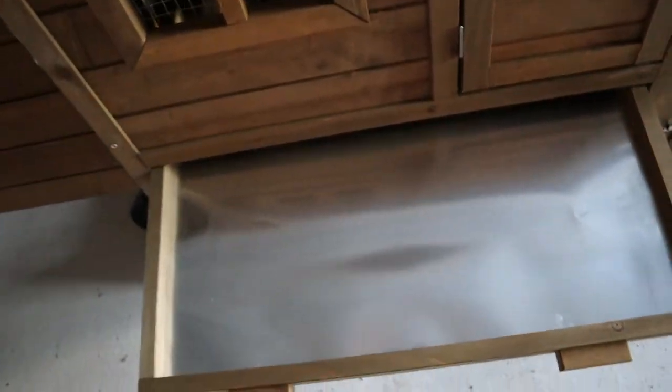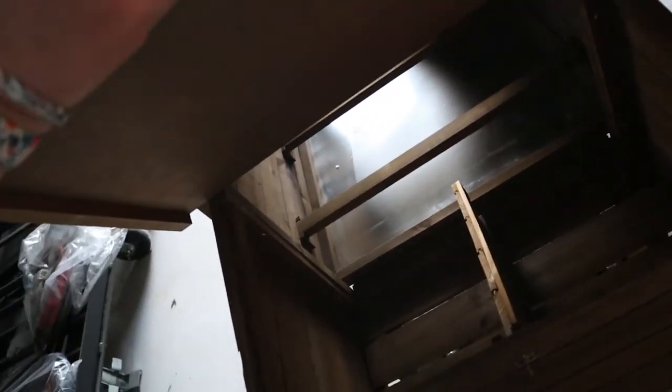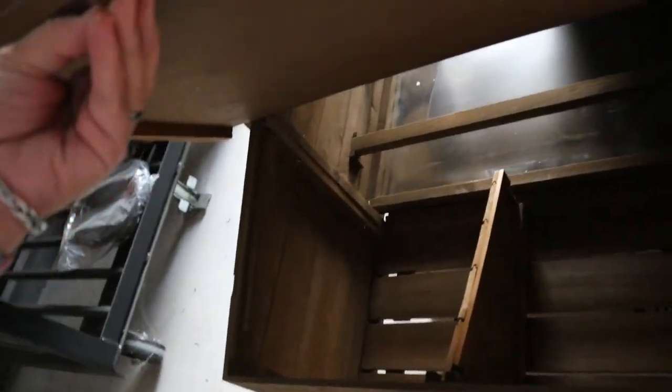So you have the tray for easy cleanup, just slides in and out. And then the nesting boxes are back here. There's a latch where you can put a padlock on it even, and a divider. But I think I'm gonna put something in here just to close it off, since it's only gonna be roosters initially. That way, they're not going to the bathroom in there. The other thing is these boards down here are just set in there. They're not screwed down. And so I'm gonna put some screws in there because if something were to come, it could just pop up.